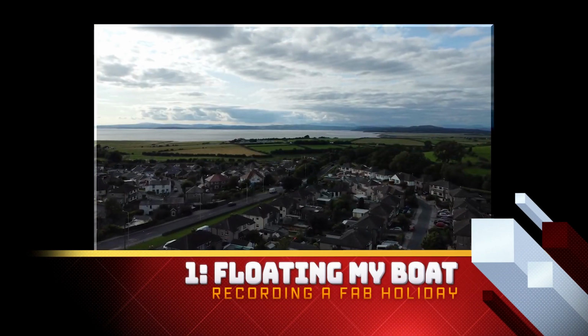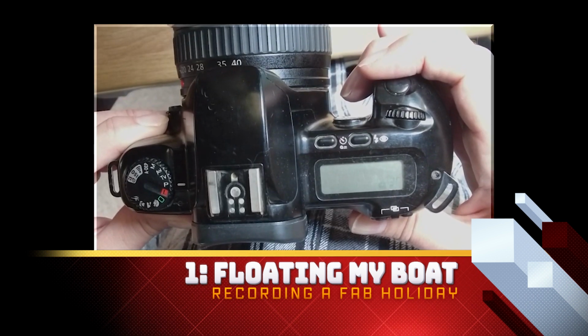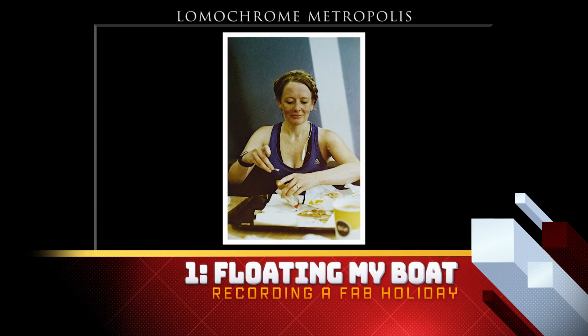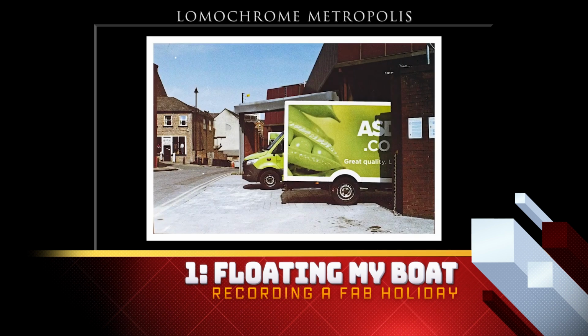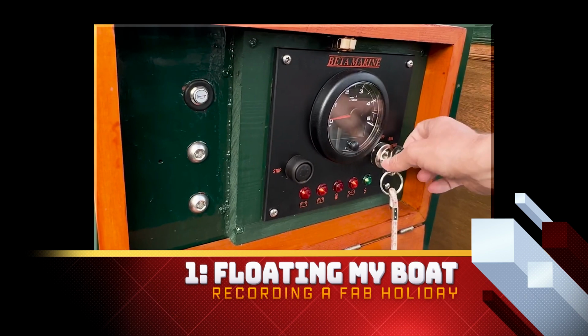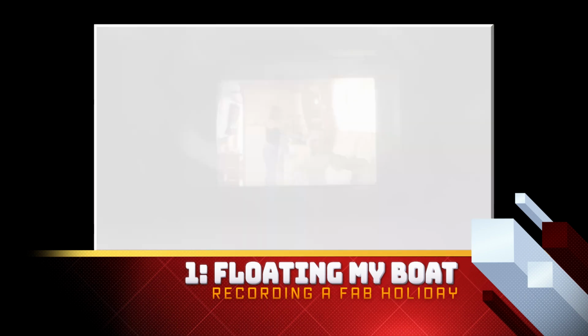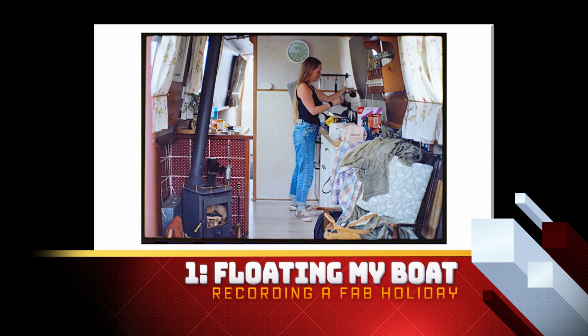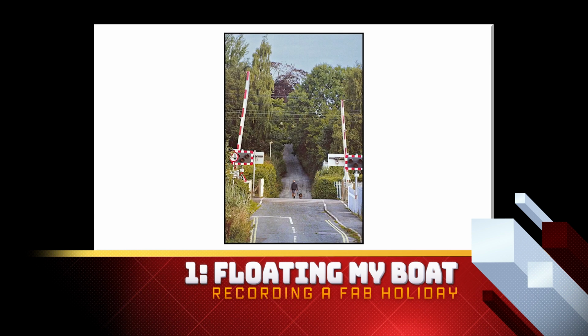The undisputed highlight of the year has to be my trip along the Lancaster Canal, shooting Ektar in my EOS 500. It wasn't my favourite film discovery of the year. That honour goes to Lomochrome Metropolis, which I really enjoyed using. But I love narrowboating, and it was just so refreshing to get out and photograph somewhere new, from the boat, from the towpath, and I got some lovely images, met some really interesting people, and most of all I just had a great holiday. So that's my number one, a happy day on the water.